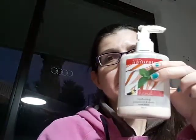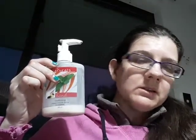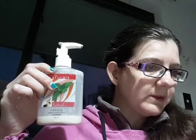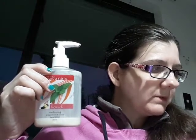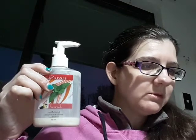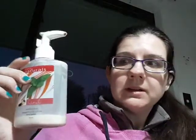For N, I've got the Naturals by Avon hand cream, and as you can see, there's not a whole lot left of this one. Currently at 69.6 grams. Doesn't look like I actually wrote down what it started off on, but I've got a measurement of 90.35, which I think was an update measurement. So even then I've used about 20 grams of this. Should get it done by the end of the year.